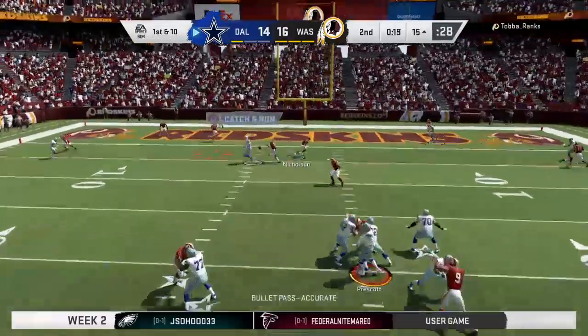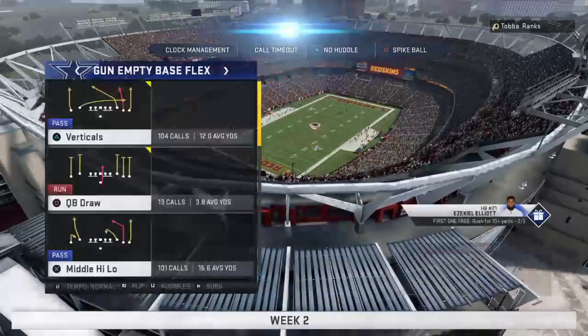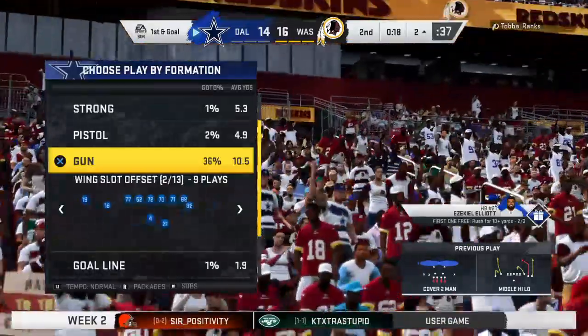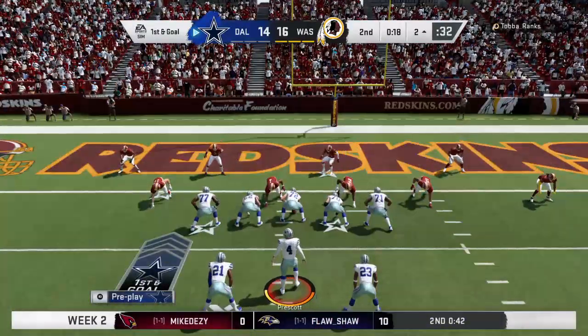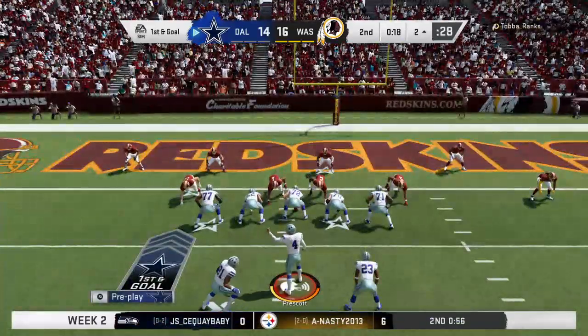Prescott from the gun. This is caught. And they corral him just a couple yards shy of the end zone. The Cowboys signal for their 3rd and final timeout as the clock will stop with 18 seconds to go in the first half. One receiver to the left is Cooper. So it's 1st and goal and a great opportunity to get that lead back before the break.